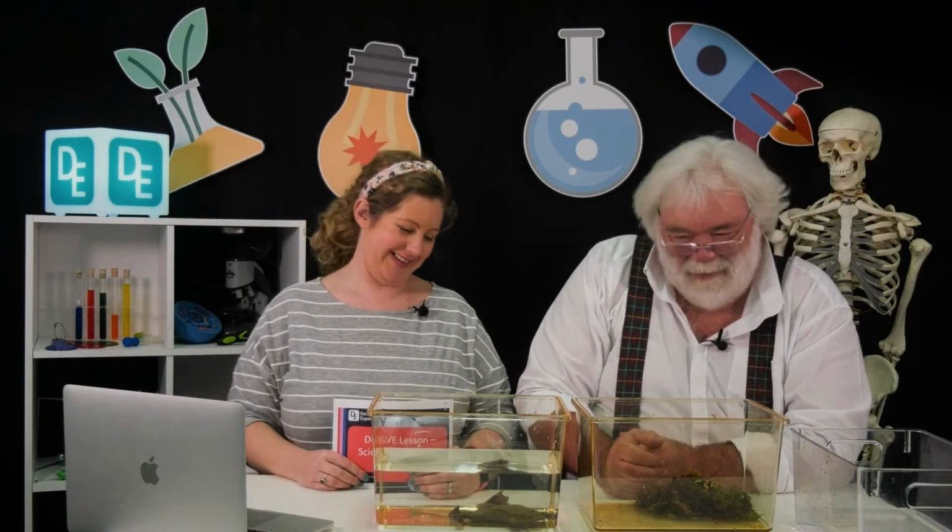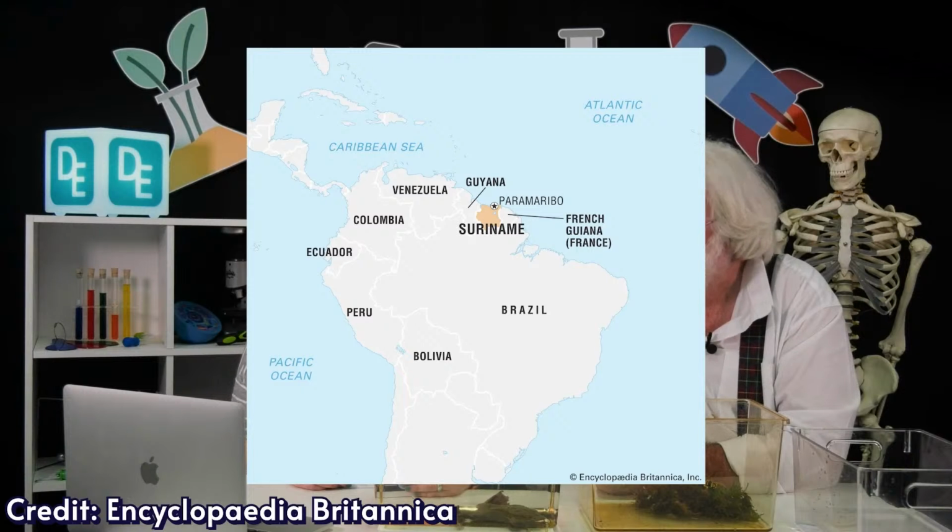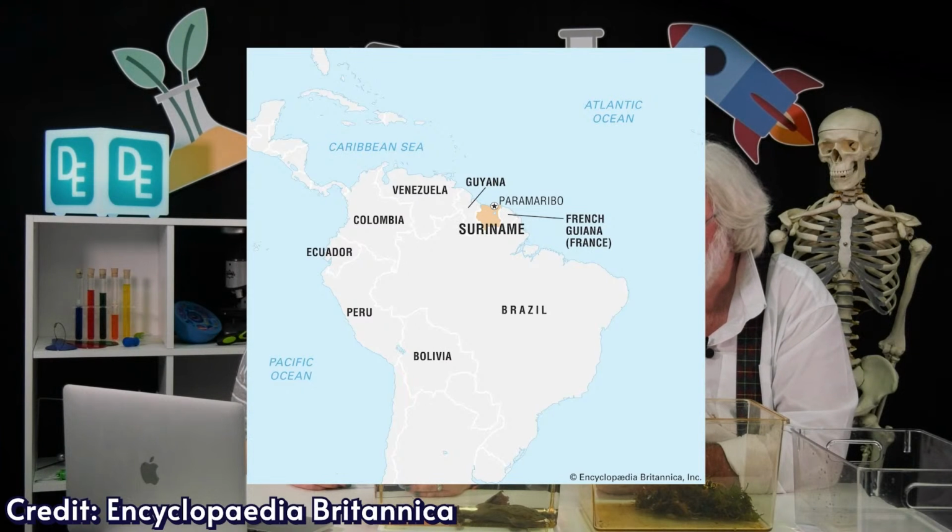This animal is called a Suriname toad. Its scientific name is Pipa pipa. Pipa pipa, it's great. These live in the rivers of the Amazon, all over North and South America.